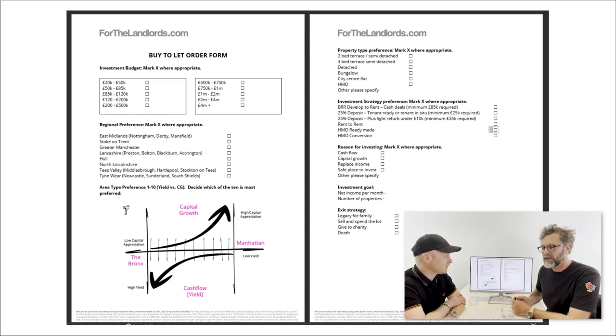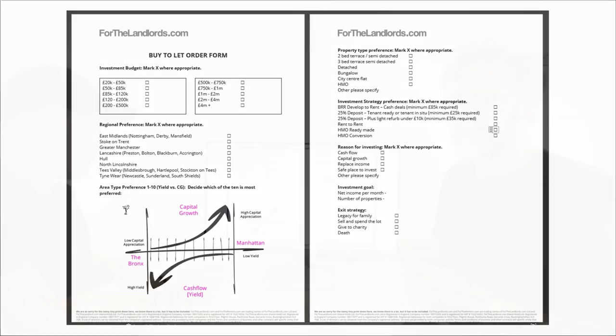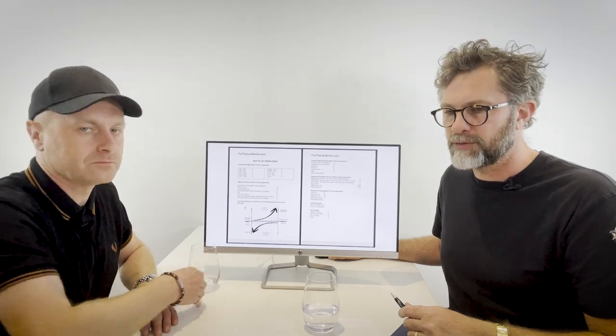I think it's really important to figure out where you sit on that. The questions that get asked are capital growth, the yield, the budget, the where, and exactly what we're buying. And all of those can be talked about in a call.